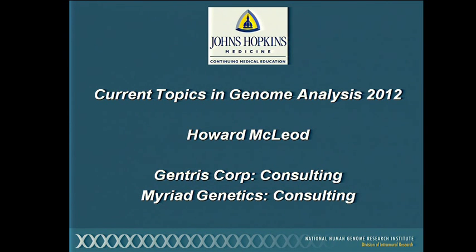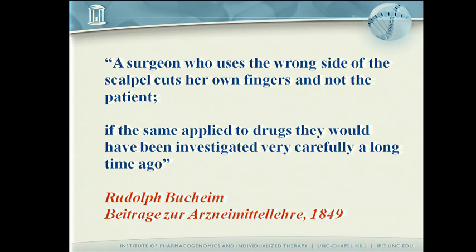I'd like to start off with this quote, and that is, a surgeon who uses the wrong side of the scalpel cuts her own fingers and not the patient. If the same applied to drugs, they would have been investigated very carefully a long time ago. This quote is supposedly from 1849. I don't read this particular journal.